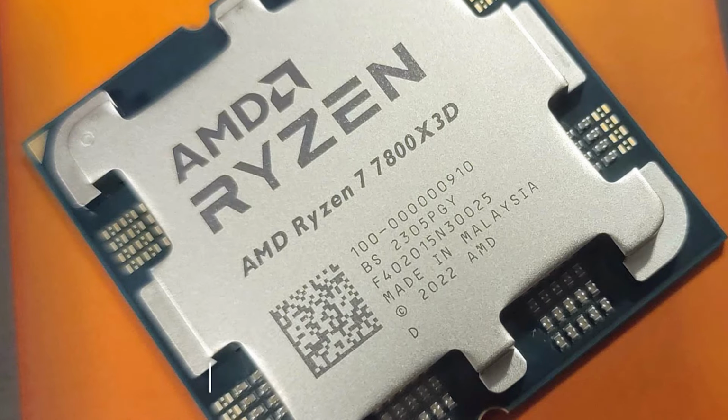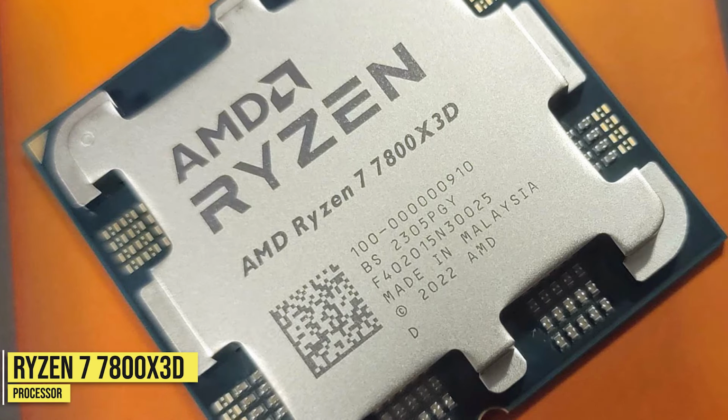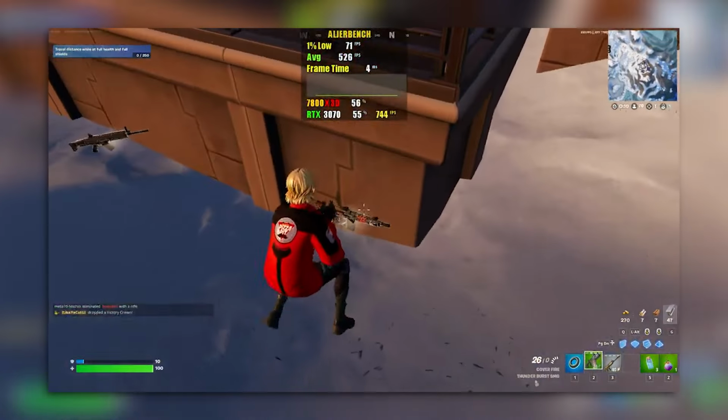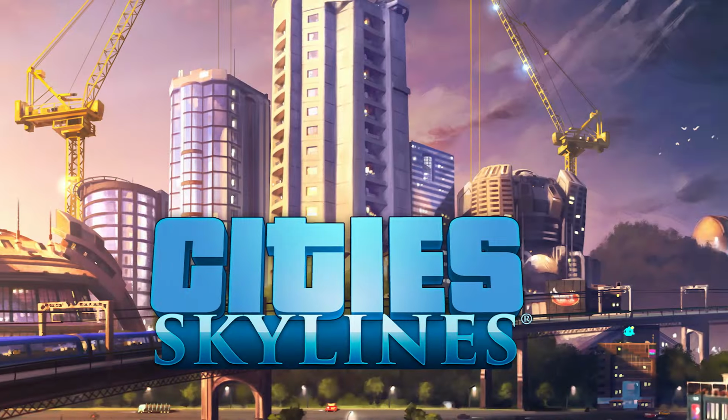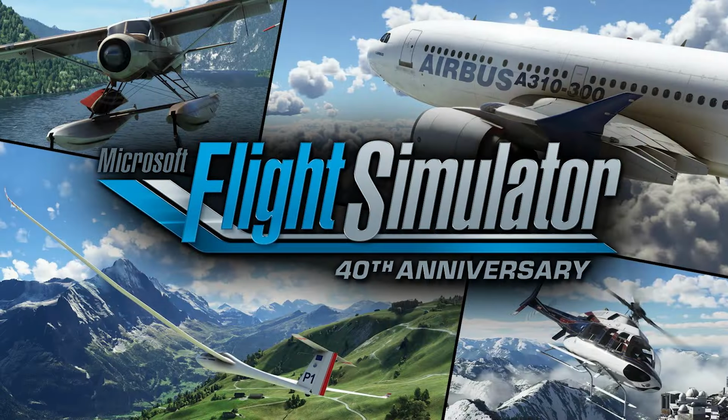And then for the CPU, you get the fastest CPU in the entire market, the Ryzen 7 7800X3D. That being said, if you want to play more CPU-demanding games like Fortnite on low or competitive settings, or you want to play high-end simulators like Cities: Skylines or Microsoft Flight Simulator, then you can expect way higher frame rates because the CPU is much faster. So if you have a 1440p monitor and you have this amount of money to spend, you can also buy this system, achieve higher frame rates, and then eventually upgrade to 4K if you want to.